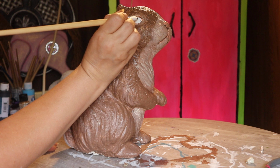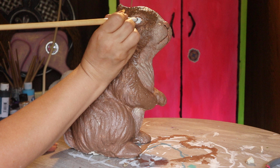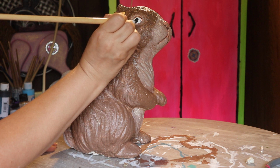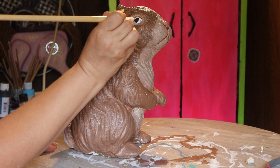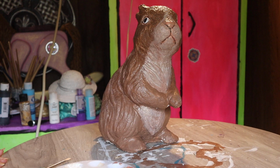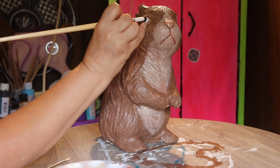So we are going to layer her eyes a couple of ways. We're going to do a layer of black, and that's going to dry. And then we'll do a layer of color. And then we'll do a layer of pupil over top of that. Boy, that did not turn out quite right.